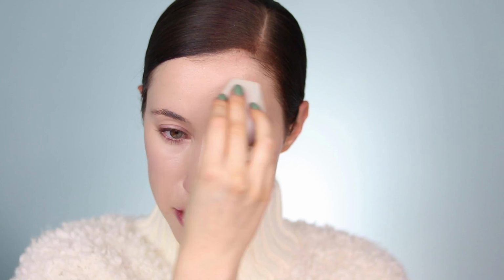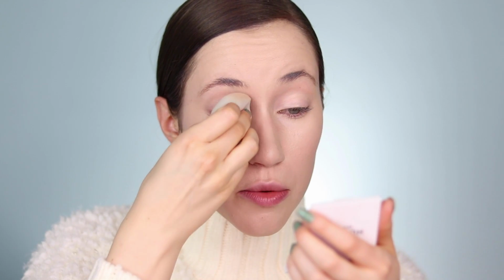So I'm just going to take the same sponge and press and blend concealer out all over the face. I love this concealer. It really does just smooth everything out, and it doesn't cling to dry patches, which is so nice. I'm gonna kind of do the same thing and take what's left on the sponge and just press that on the eyelid to conceal any discoloration there.